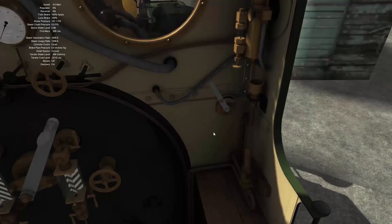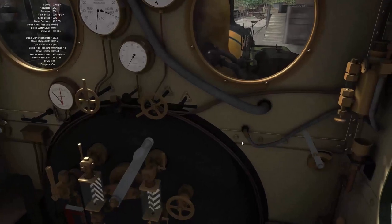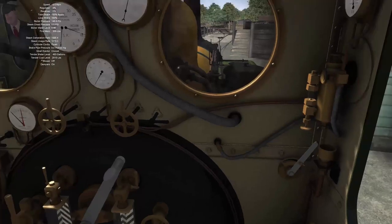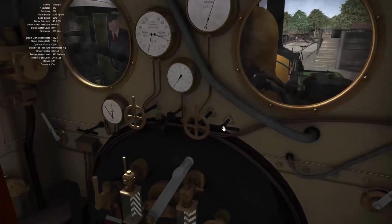So you have to turn them on, then press Control and L, and that locks it on. And then you turn on the water, turn it back off, and I just unscrew them and let them do their thing. Can't actually play with the lubricator. So, oh, you can. I've never played with the lubricator.